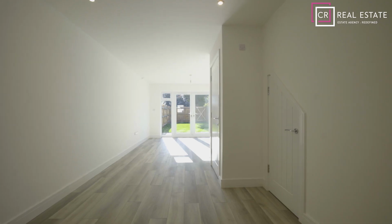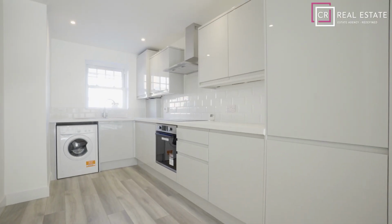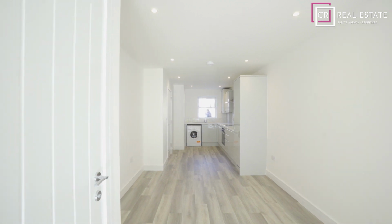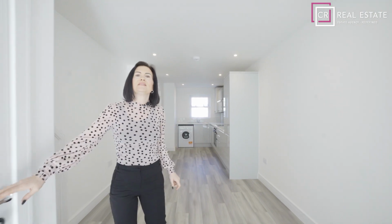So this property offers an open plan living accommodation with the kitchen all modern and slick with integrated appliances and a dining area that leads beautifully onto the lounge. You also have the added bonus of there being a downstairs WC.